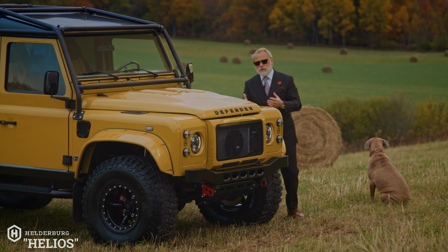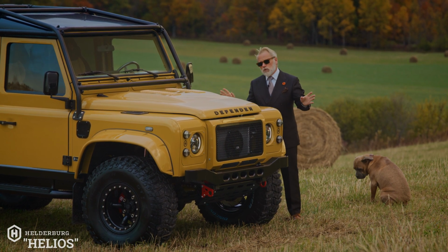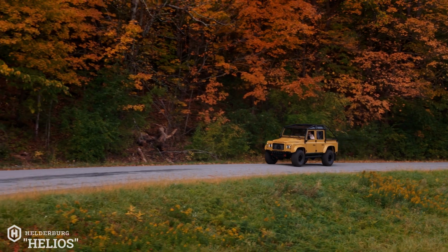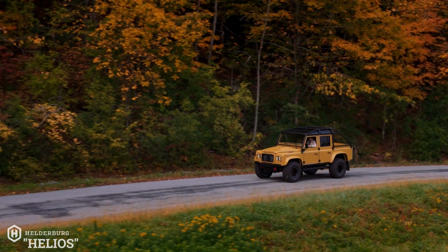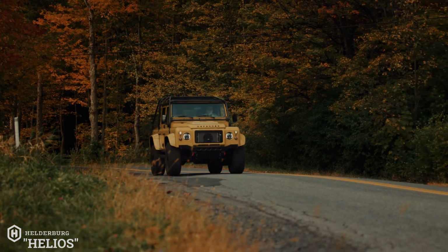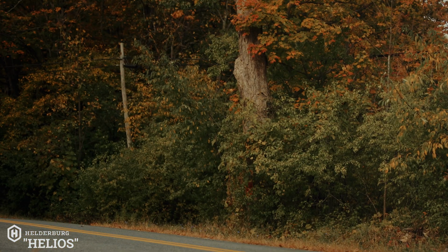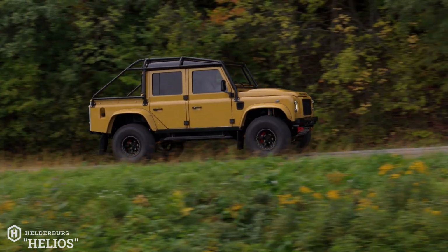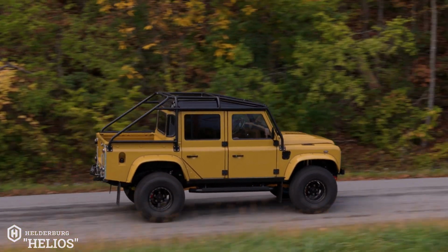It's checked for trueness, straightness. It's straightened. All rust is removed. It's reinforced, made stronger. And then we build the chassis up to a modern style chassis, meaning coil springs, polyurethane bushings, just the whole works. That is what allows a Helderberg to drive the way it drives, hence like a modern SUV.